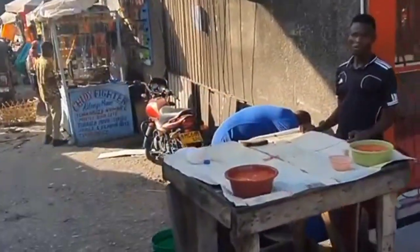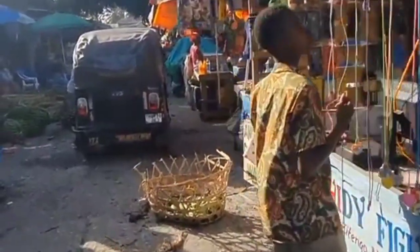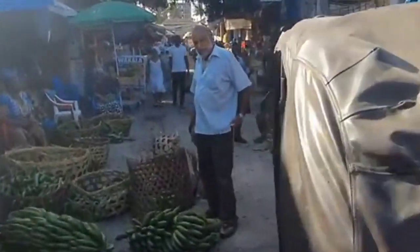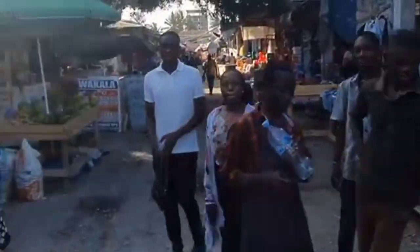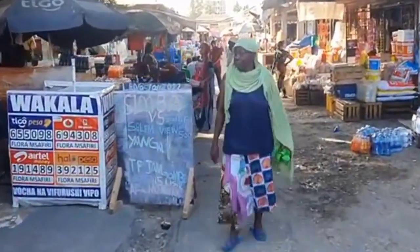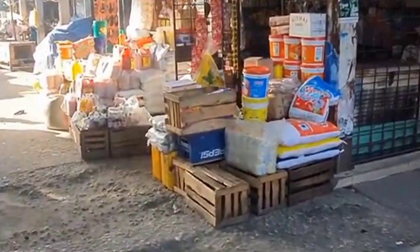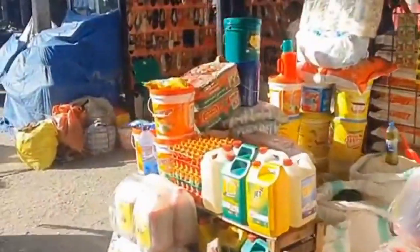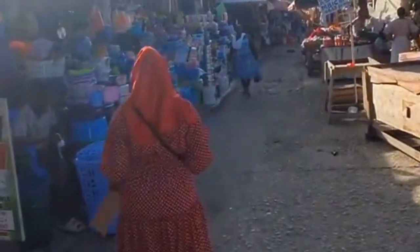So down here is the market area, and here you obviously get what you've been seeing in the other markets. You'll be getting a variety of different fruits. For example, here we have pear, we have watermelons, we have papayas, and different grains as well. Some stuff you can get at wholesale price. But this is the market here at Makumbusho, guys.